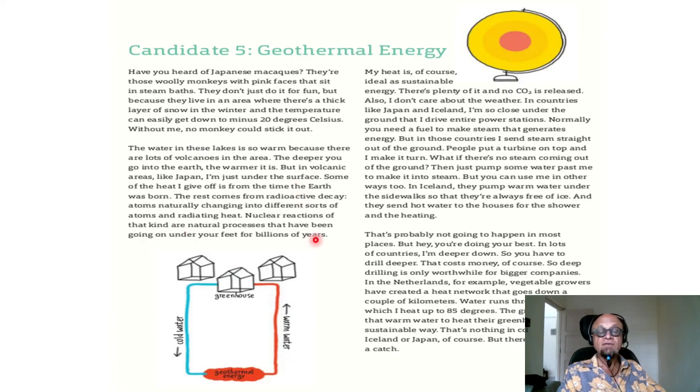Nuclear reactions of that kind are natural processes that have been going on right under your feet for billions of years. My heat is, of course, ideal as sustainable energy. There's plenty of it, and no CO2 is released in doing that. Okay, also I don't care about the weather in countries like Japan and Iceland. I'm so close to the surface underground that I drive entire power stations.